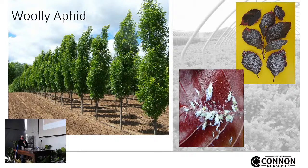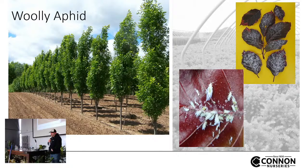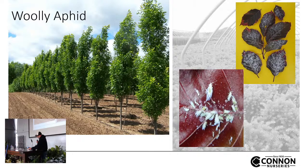I suggest, along with downloading your app, carry around a little hand lens in your pocket. It's an awesome thing. Most of the growers will have them on a little lanyard, and it really helps. You can identify a lot of stuff if you take a white piece of paper, shake a leaf over it, see what falls off, and then put your hand lens on it. So it's a good way to go out and scout.